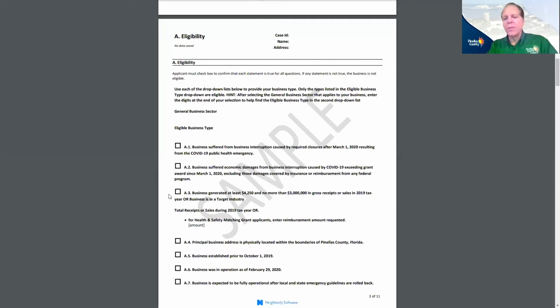So the minimum amount to receive any kind of funding is $4,250. And the most that we will allow is $3 million in gross revenues. Larger businesses are not covered by this program. It's intended to be a small business grant program. So you have to fall within that range for the income for your business as shown on your 2019 tax return. So that'll be that critical element there.